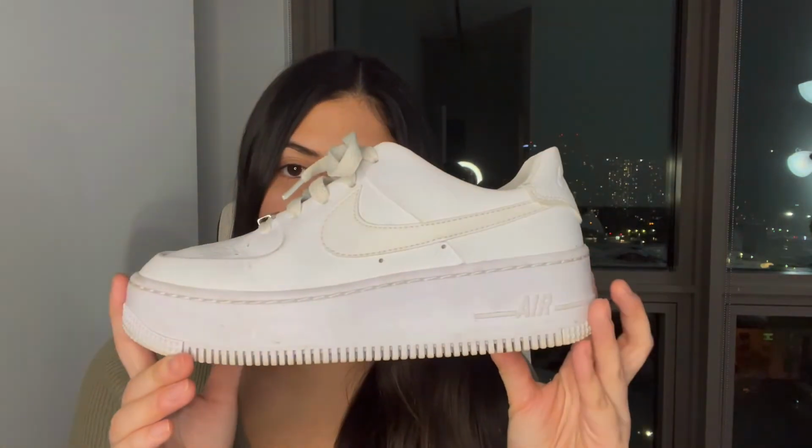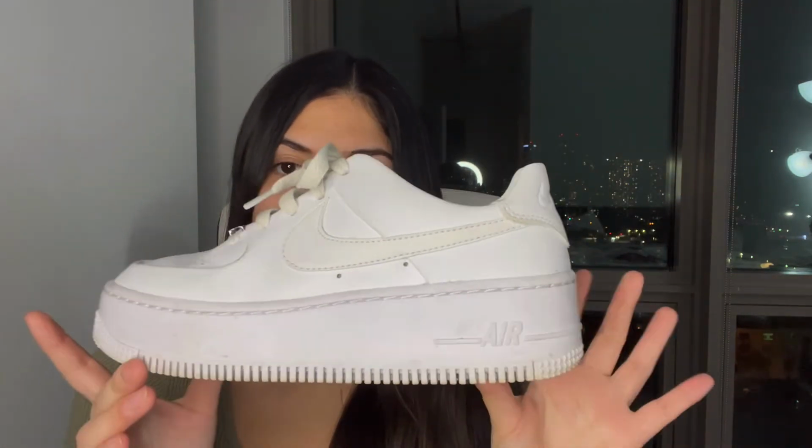So last but not least, of course, you can't go wrong with wearing a white sneaker, and I think a white sneaker is essential in the spring, fall, winter, etc. So the white sneaker that I wear constantly ever since I got them are the Nike Air Forces, the Sage Low. So this is essentially the Air Force One, but in a platform version, which I love. I literally love this sneaker. It looks good with everything, from dresses, leggings, sweatpants, jeans. It's just such a great sneaker.